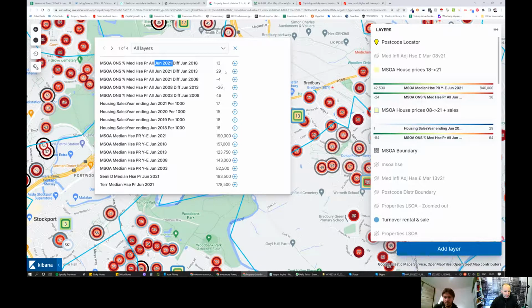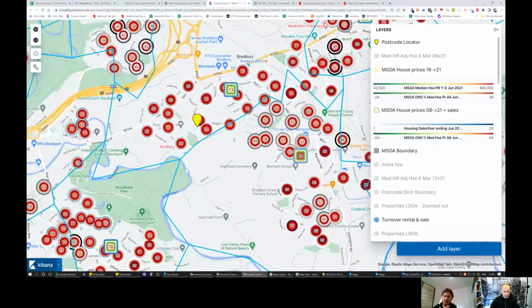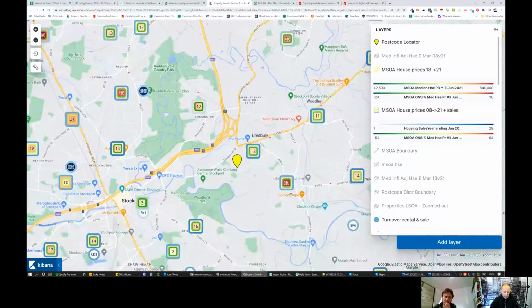This area is not a speculative hotspot like some places, but the capital growth is robust. This is capital growth above the rate of inflation. I predict, excluding inflation, that if the median house price is 190 now, or say 200 now, it's going to definitely be creeping up to the 250 mark within 3 years. To me, this is a very good capital growth area.